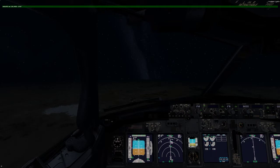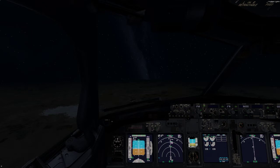And from the flight deck, we're currently 40 nautical miles from top of descent. We're just waiting for ATC to give us our descent clearance.